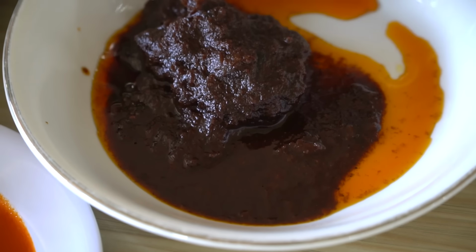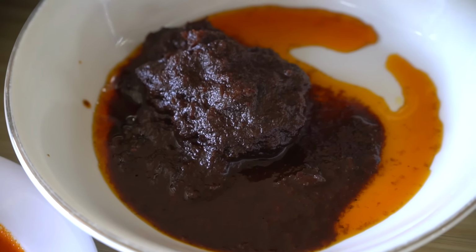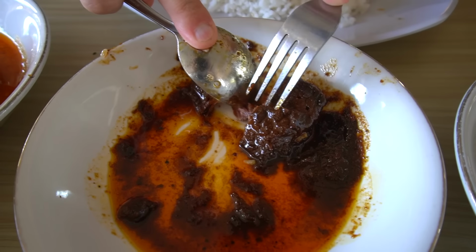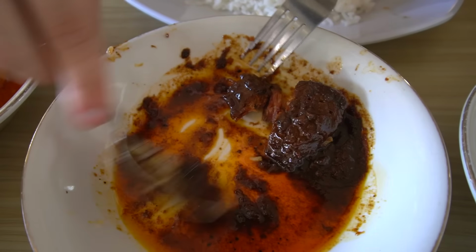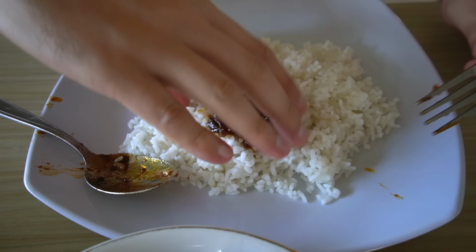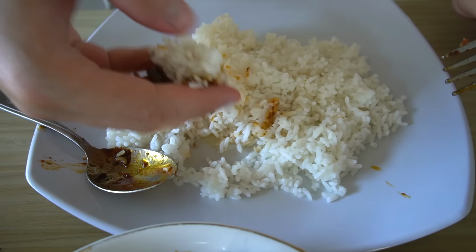This is the beef rendang, and I'm definitely starting with this. This has been voted the world's best food. This is beef, but you can also have it chicken. It's cooked down with coconut milk and tons of lemongrass. You've got to get some of that sauce. Transfer this onto my rice, and let's go in for a bite of that.